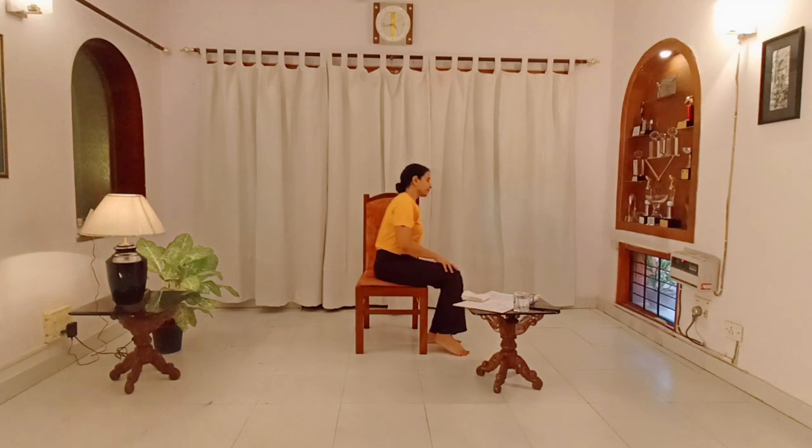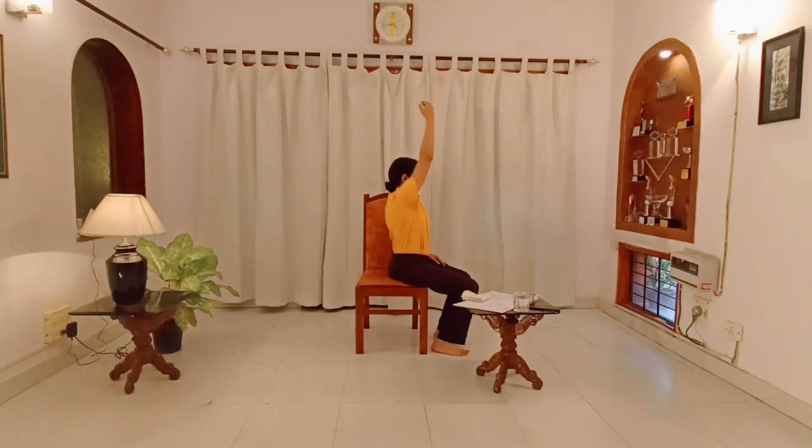Now we get ready for the gomukhasana. So one way we can do with the prop, or if you are flexible enough, we can do it without the prop. So I'll show it from the side. Stretch your right arm up as you inhale, bend the right elbow, try to reach with your right hand to the middle back, and from behind bring your left hand to catch hold of the hands.